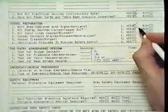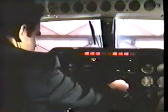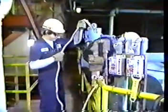Before any worker enters a permit entry space, a copy of the completed written permit is posted at the job site. The permit form has blocks for checking all required actions, similar to the pre-flight checklist used by airline pilots. No matter how experienced a pilot may be, he is still required by law to use the checklist so that nothing is left to chance. In the same way, the entry permit ensures that the most experienced worker or supervisor will never overlook some simple step that could result in a tragic accident.